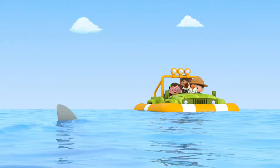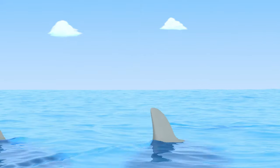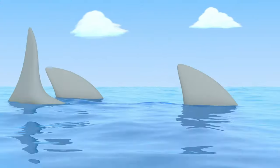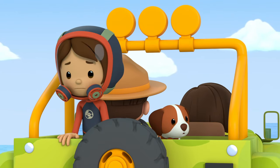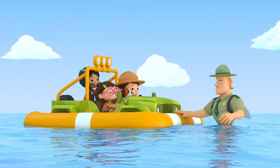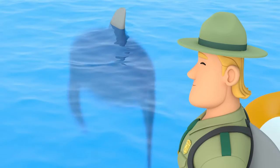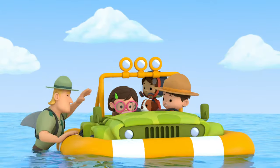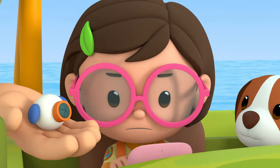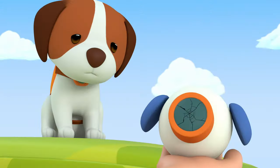Guys, shark! Make that two sharks! Let's get out of here. Hurry, Leo, they're gaining on us. Where did they go? Ranger Rocky? Hello, Junior Rangers. Not now, Shark. Thanks, Ranger Rocky. You saved us. You're welcome, Leo. Where's that camera? Looking for this? Thanks, Ranger Rocky. Oh, they totally destroyed the camera.